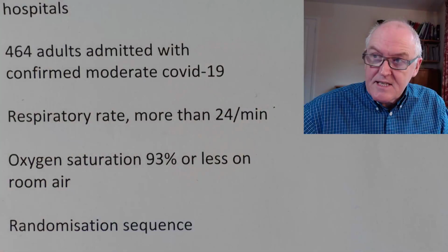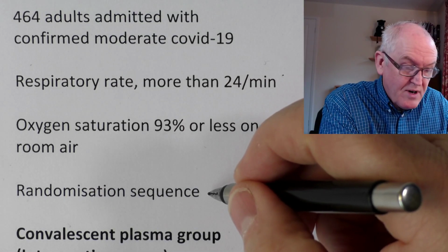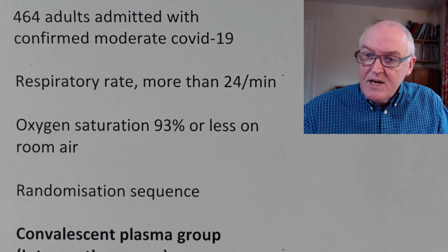So these are the patients they selected, and they were randomised. It's so important in any clinical trial to randomise, so that patients are allocated to the experimental group to receive the new treatment, or to the control group not to receive the new treatment, on a randomised basis. Otherwise we have human subjectivity and the results just fly out the window.